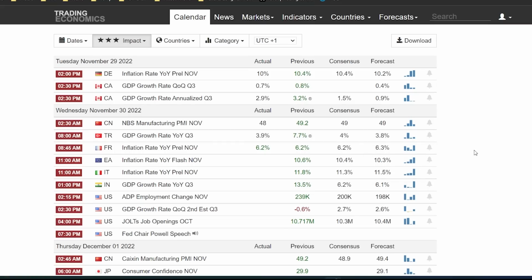And also be prepared for volatility today, Wednesday, the 30th of November, because you are going to have not only Fed Chair Powell speak, you will also have GDP growth rate, and inflation for multiple countries. So today will be very interesting. Be prepared for volatility today, guys. Need to point that out.